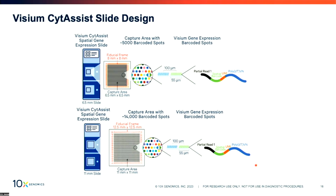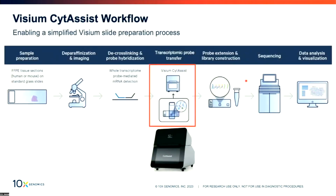Now, this is key to our CytAssist design. You can see that it's very similar to that initial Visium workflow, but ultimately this is going to be a slide that you're transferring analytes to. When I talk about analytes, a lot of our workflows for CytAssist are going to be probe-based. This focuses on human and mouse because we're generating these whole transcriptome probe sets. But we create those probes with a synthetic poly A tail, and that synthetic poly A tail is going to be captured by that poly dT that I showed earlier. So it's still going to be the same idea overall, but you're using the CytAssist to do the transfer of the analytes from the plain glass slide.